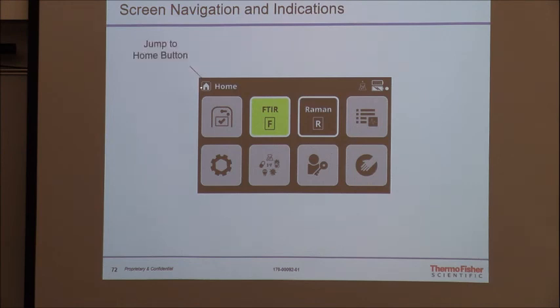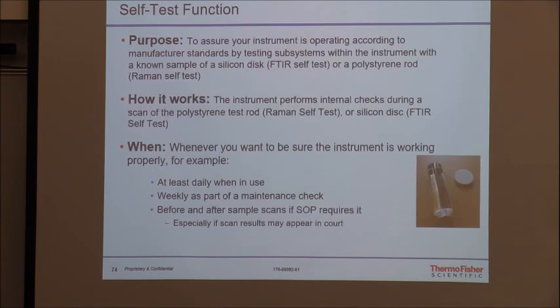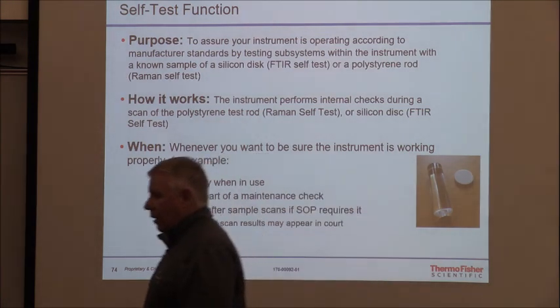Okay. Jump to the home screen up there. It's also going to be on your device. The laser light's going to be indicated. Your profile, power, all that's going to be there. Okay. And we're going to create sessions. So what we're going to do is power our devices up if they're not already up, and we're going to start with our self-test.